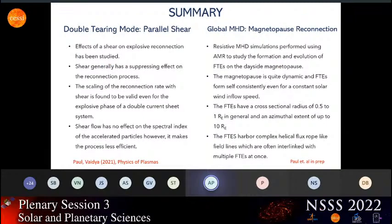So, I'll just summarize it. Firstly, we studied the effect of a velocity shear on the explosive reconnection phase of a double current sheet system. We find that the theoretical scaling of the reconnection rate with shear remains true for the explosive plasma-dominated phase of the system. We also find that the presence of a shear has no effect on the spectral index of the particle distribution, but the acceleration processes overall become less efficient in the presence of a shear.